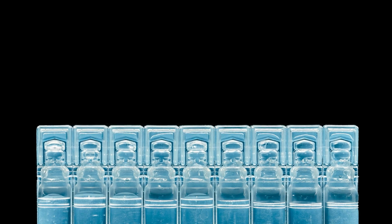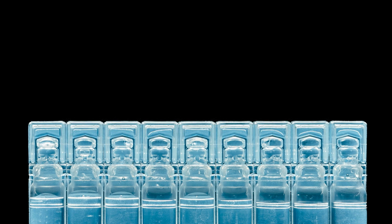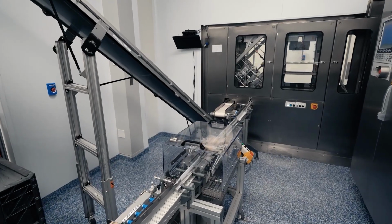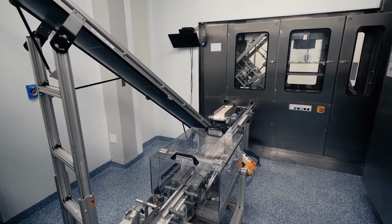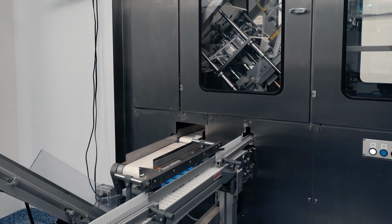Before filling and finishing your drug product in BFS, please consult your local regulatory agency and see if the excellent record of BFS for low particle generation allows your manufacturing line to meet a lower inspection standard.